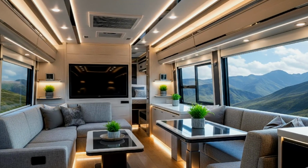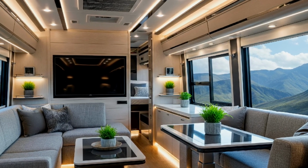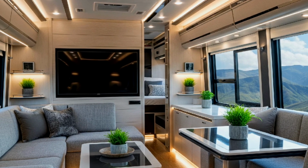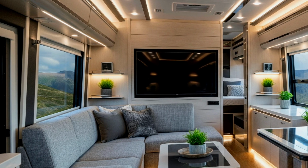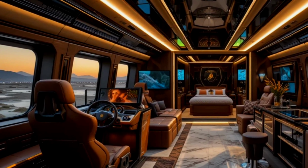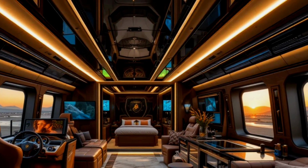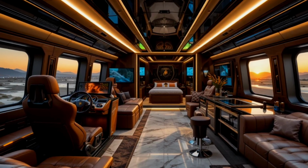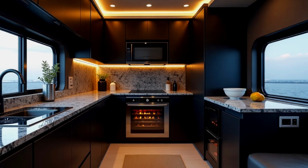Step inside and it feels like walking into a luxury suite on wheels. The cabin is filled with smart technology and premium finishes, walnut wood trim, ambient mood lighting, and high-quality leather seating. Everything inside is designed to feel both modern and comfortable. The driver's cockpit is straight out of a spaceship, featuring futuristic displays, voice-activated controls, and an AI-powered navigation system that makes trip planning effortless.